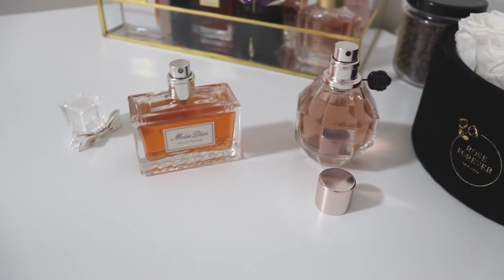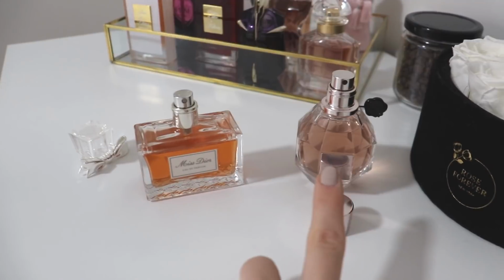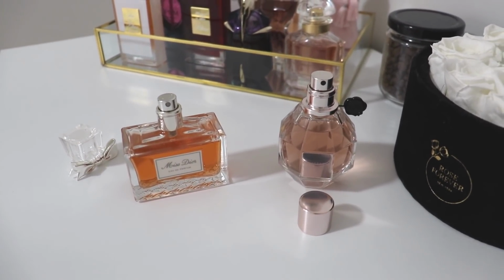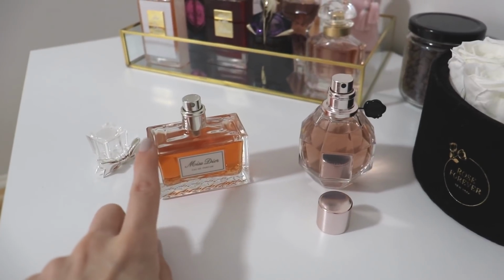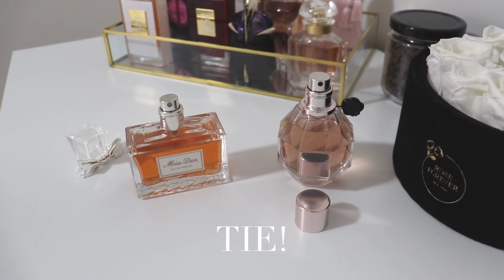I never realized how similar these are. They're very, very similar. The main difference between these two is I would say the Flower Bomb almost has a spicy quality about it. It almost has this intoxicating, very unique, spicy kind of quality to it, where the Miss Dior is just a lot sweeter. You guys, I have to call it a tie.